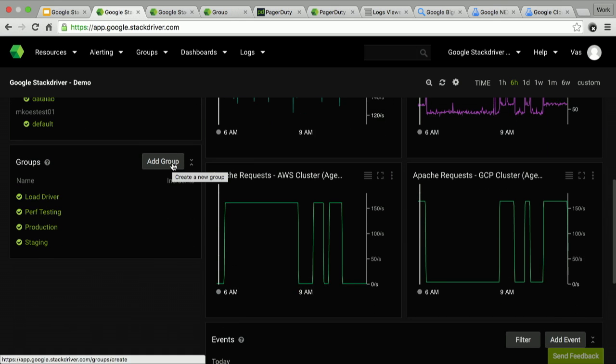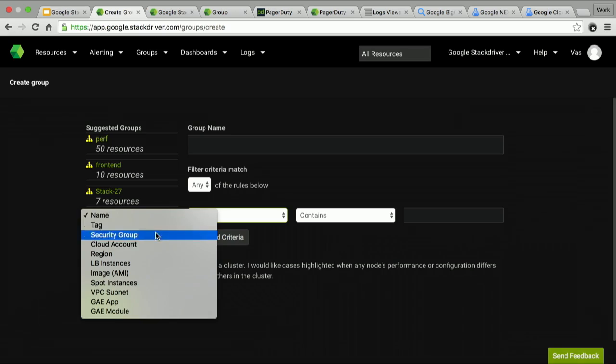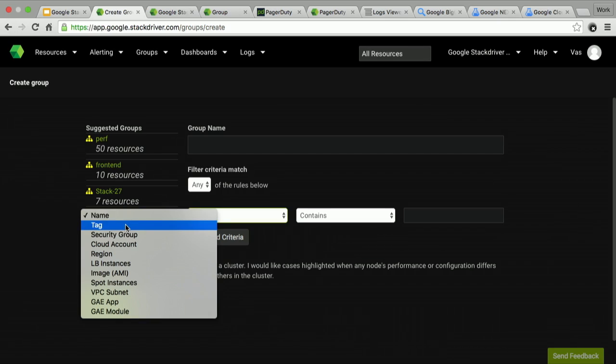Likewise, there's a notion of groups in applications. So this is a really fundamental concept in Stackdriver where you describe how you think about your cloud environment. Okay, so you can define groups based on, for example, cloud accounts. So if you have GCP projects or AWS accounts, you could group those together in your Stackdriver application. If you have microservices, you could define groups for your microservices. Now, the important thing with these groups is you can define them based on, for example, naming conventions or tags.